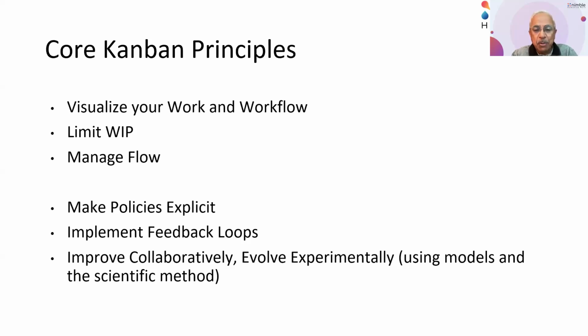The second key principle, of course, in Lean and Kanban is about how do you limit the amount of work that you do at any point in time and reduce multitasking so that you can improve flow. If this is something that you're not familiar with, then that is something that we can potentially cover in a Lean and Kanban oriented session. But the whole principle of limiting work in progress at any point in time by implementing WIP limits and making sure that teams are not multitasking is a clear requirement for managing your flow.